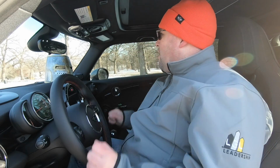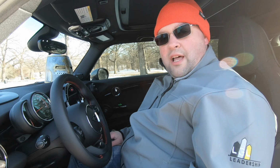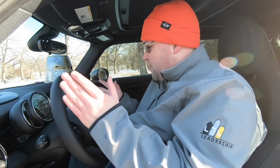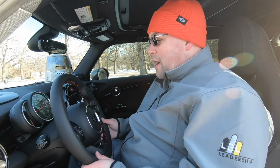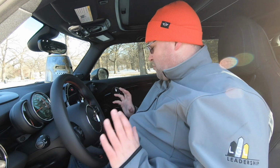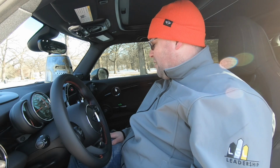And it's just a great car. Anthracite black headliner, which is really nice, so it's a nice, comfortable, sporty interior in this car as well. So it's really great. I really like it, actually. It is seriously a cool car.